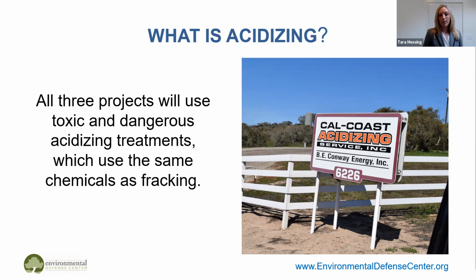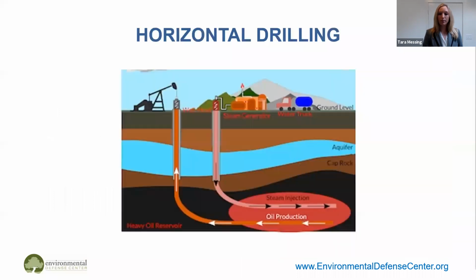Many of the acidizing chemicals are classified and regulated as hazardous air pollutants. These include, but are not limited to, methanol, hydrofluoric acid, formaldehyde, toluene, and others.